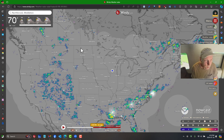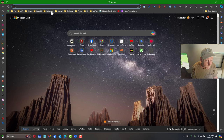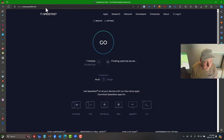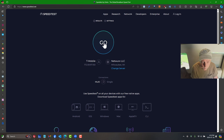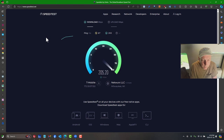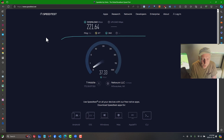And let's do another thing here that would be a good thing to do. Let's go to speedtest.net. And okay, go. Ping is 67. Ooh, that's good. Looking good so far. Like to see things up in the 200s or better. That's great. And very stable. No jitter in that signal.